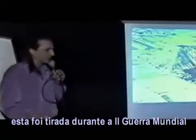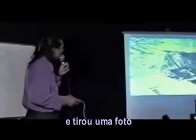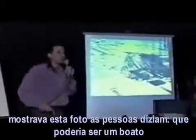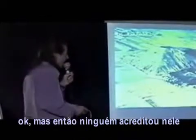But anyway, these pyramids were found in Egypt. These ones are datable to 10,000 years. Check out this picture. This was taken during the Second World War by an American pilot that was lost over China. And he saw this pyramid, and he took a picture, and he brought it back home. He survived the whole thing and brought the picture back home. And everybody, you know, a few years ago when I would present that, people would say, oh, well, that one's iffy, you know. This could be a hoax. Well, okay, nobody believed him.